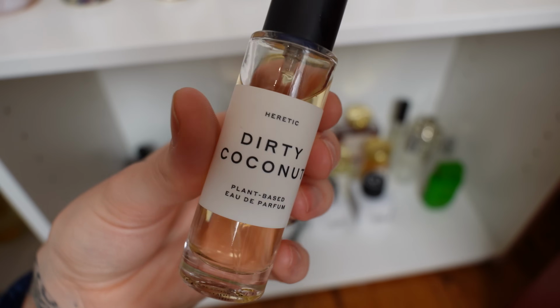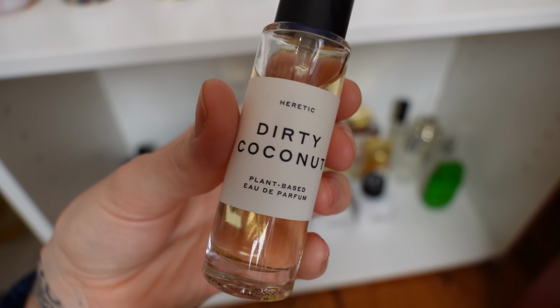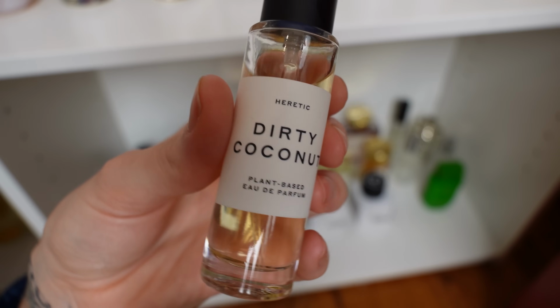Dirty Coconut by Heretic. This is a dry, woody, husky coconut with some molecular undertones, and it doesn't have much sweetness, so if you want a coconut that's not sweet, this one would be good.